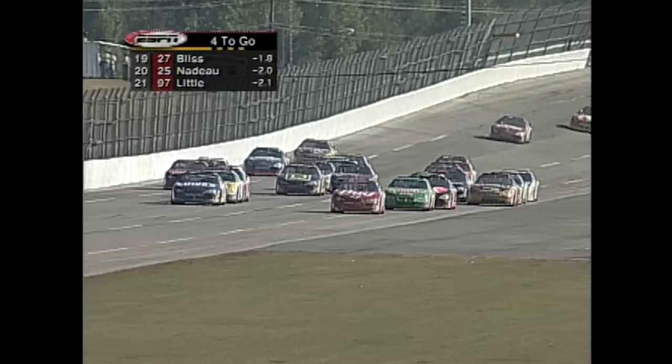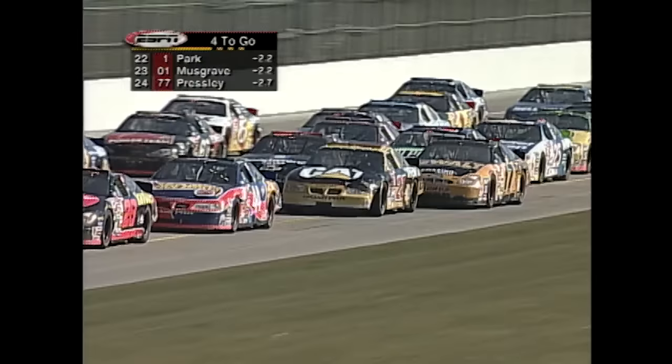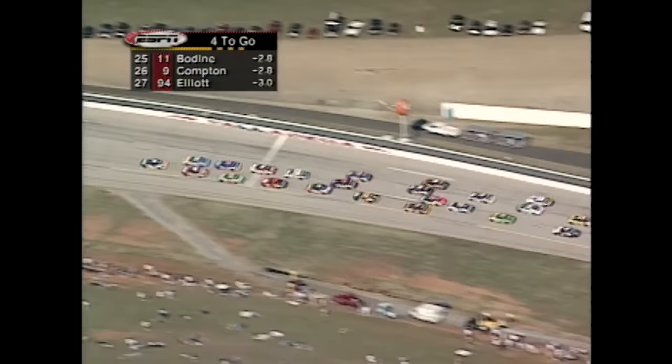I told you the last time we had this many different leaders, we saw a first-time winner. Whoa! He is on the grass. He really was on the grass, folks. And he didn't have mud tires. Wow, at 190 miles per hour, he was on the grass in the backstretch.